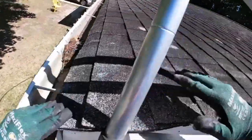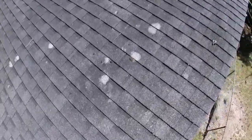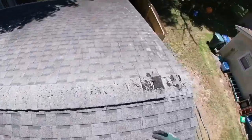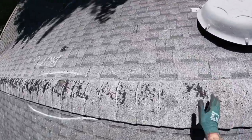Before I got off my ladder, this is a two-layer system. Now let me show you what happens when you slap another layer on top of another layer. You're having a severe ventilation problem. All across this ridgeline, we are completely torched here. This is deteriorating and just coming apart at the touch of my hand, just cracking and falling apart.